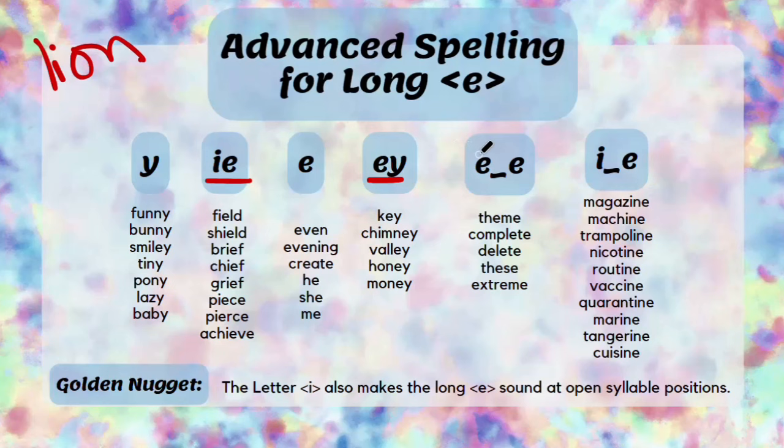Okay. Then we have the magic E pattern: theme, complete, delete, these, extreme. E is saying the long E sound. Now here is something amazing. I have written the magic E I pattern here in the long E spelling. This is the craziest thing about the letter I, that it is the rule breaker. It always breaks rules.